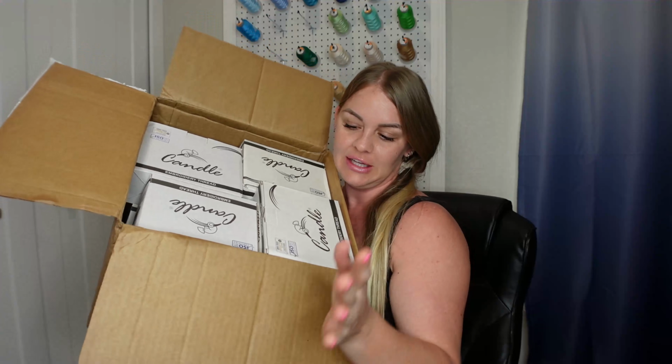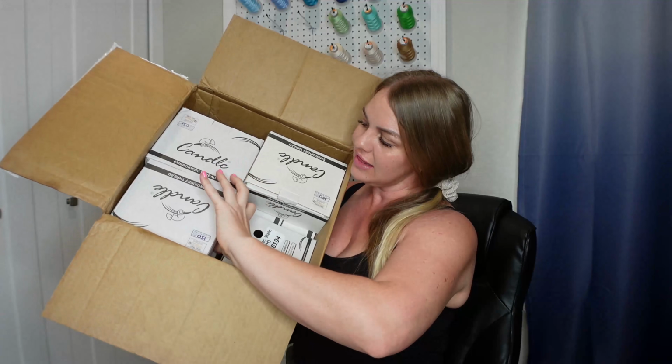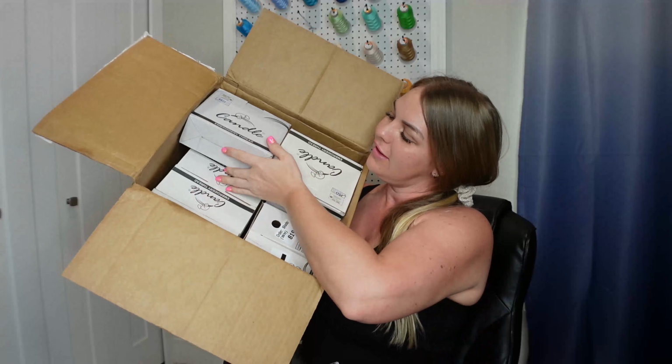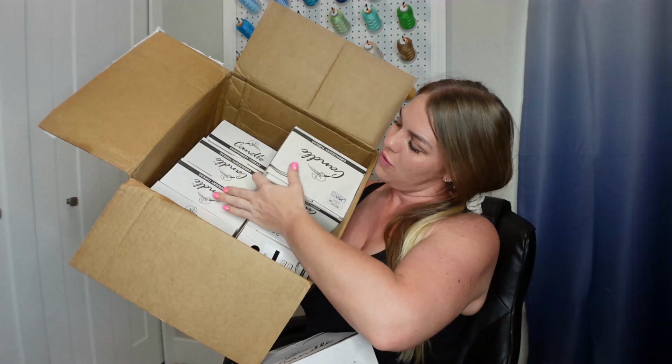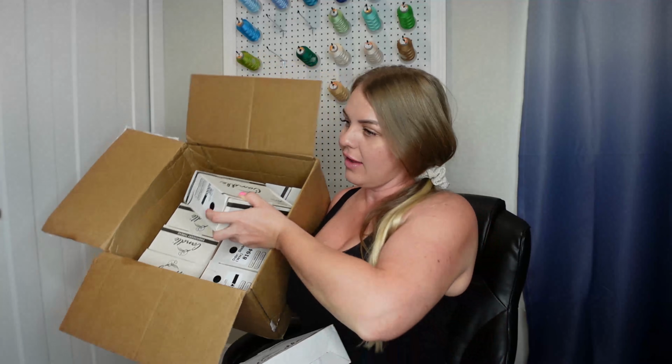All right, so when you get your box, it's going to come like this. You have a box inside of a box, and as you can see, I have 2. Look, I bought a lot. I think it was about $198 in thread, because this is actually what I did.